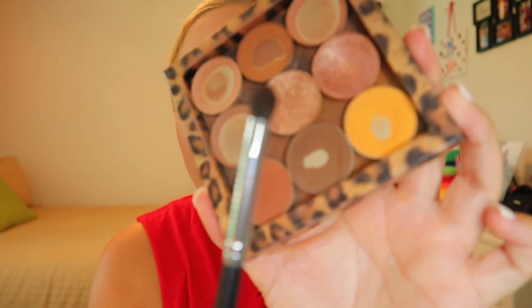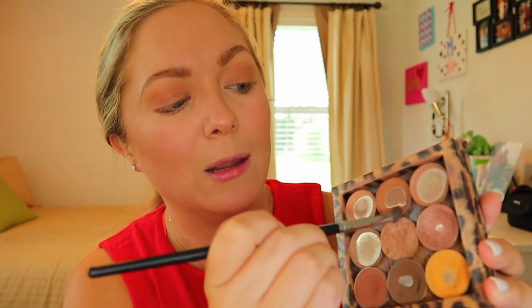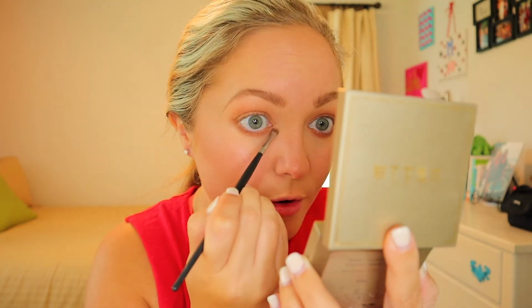Next, I'm going to go in with this little blending brush. This is the Morphe M321 if you're interested. Then I just go back in with that same warm caramelly color in the middle, and I just blend that dark brown out. Next, if you want a little something extra to your everyday look, I will go back in with the same highlighter we used before, or any highlighter, and this little bitty baby brush. Get a little bit on there and go into the corner of my eye.